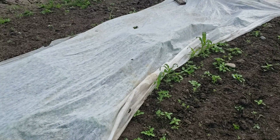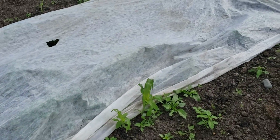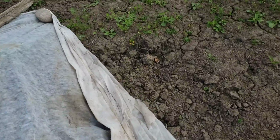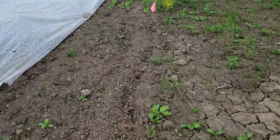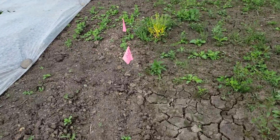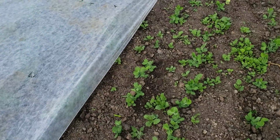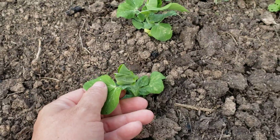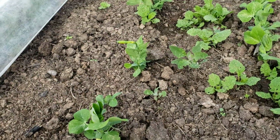This is more Early Riser. I didn't bother to interplant this. The only reason the cloth is still on this one is that it doesn't have any Gaspé to protect from the crows. But down at the end, I have my Bouchard soup peas. So these little guys are little dwarf peas. They grow maybe 6 inches tall.